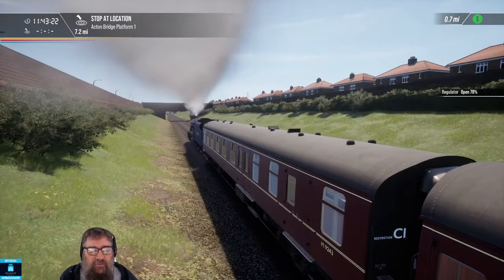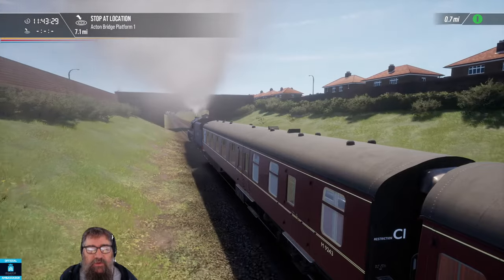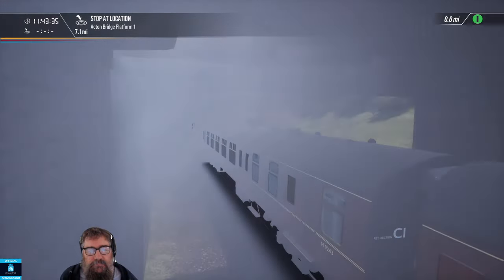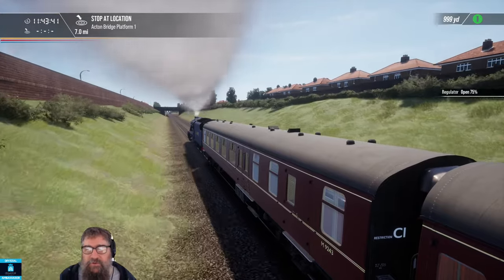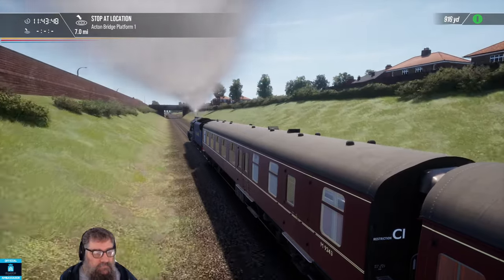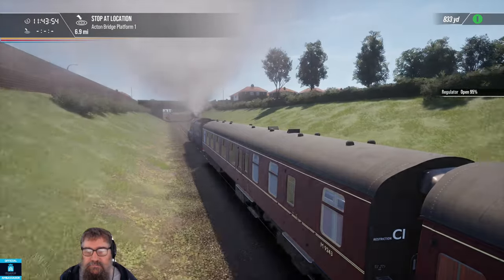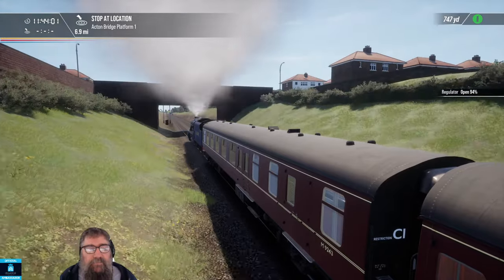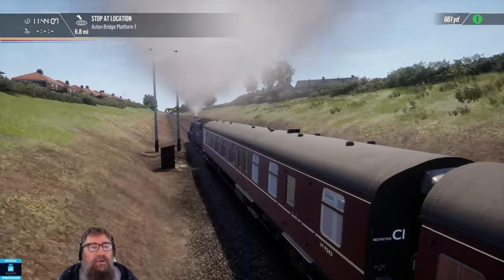I'll still have to run this one more time after we finish this, because I've got to change that unexpectedly modern diesel into something a little bit older. I thought I'd gotten rid of all the modern ones, but that one was not. Got a green on the distant as well as a green on the local. Actually, no, they're both distant.